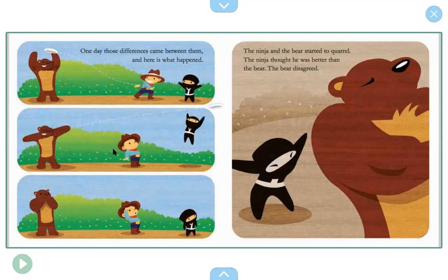What are they playing? They're playing Frisbee. Can you say that? Frisbee.